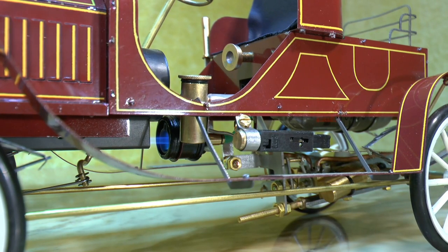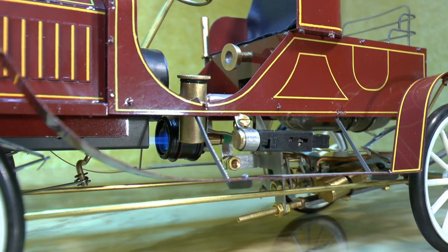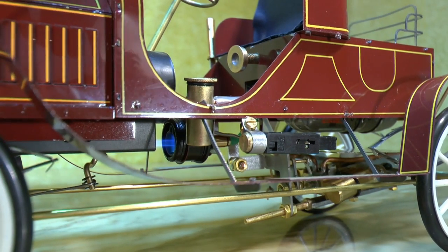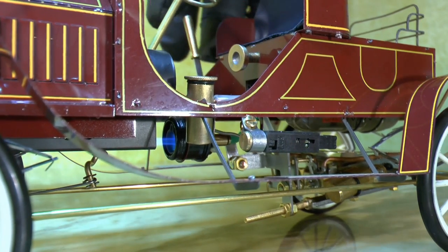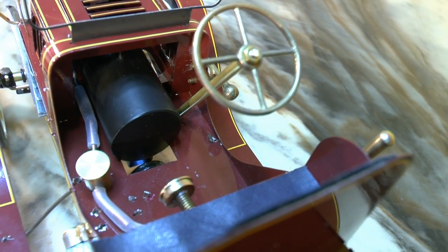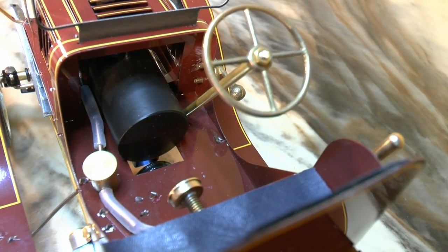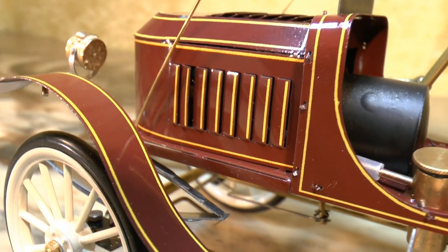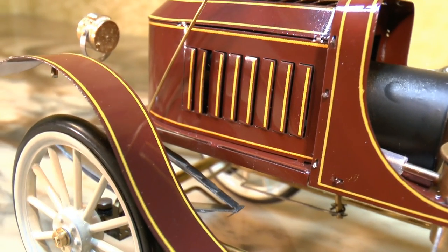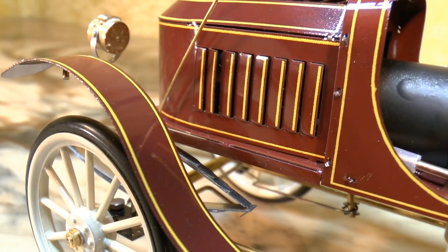I have never come to this point in the process yet, so I don't know how long it will take to make some steam on this. You can see down there the heat goes into the channel under the boiler. The heat is then vented out through these gaps in the bonnet of the car.